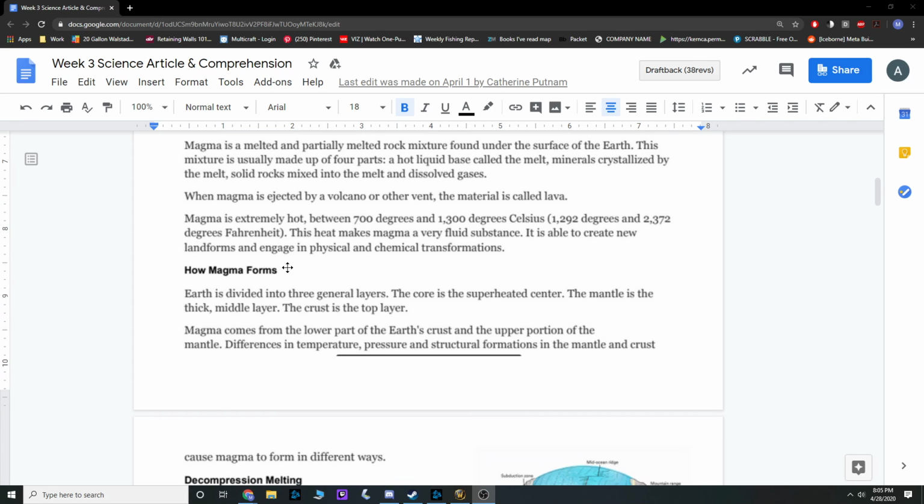Anyway, let's find out how magma forms. So Earth is divided into 3 general layers. The core is the superheated center. So we have the core, the mantle is the thick middle layer, and the crust is the top layer. So that's easy to remember.